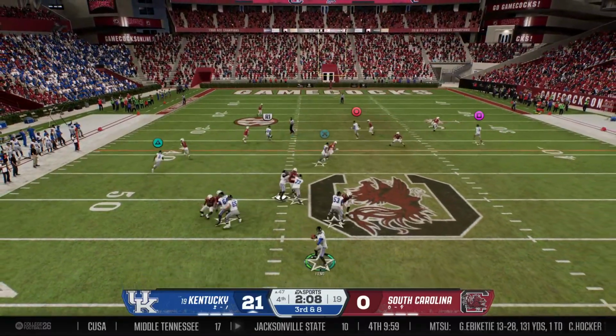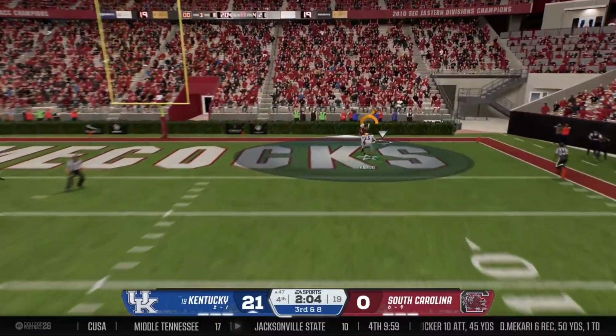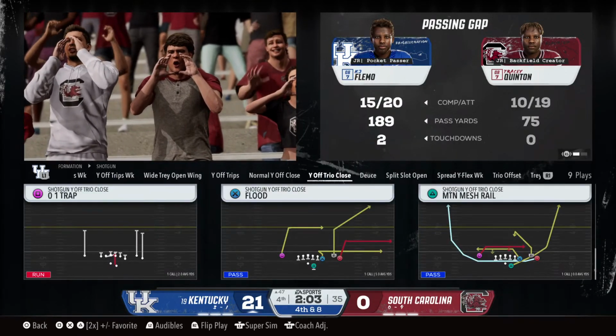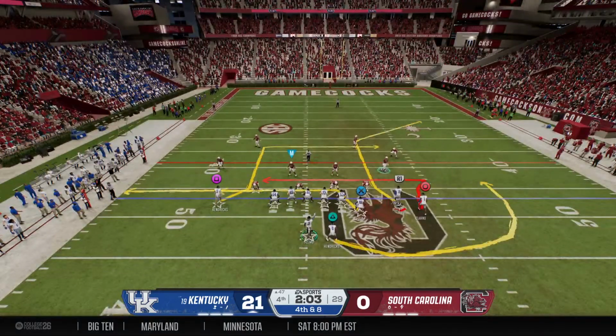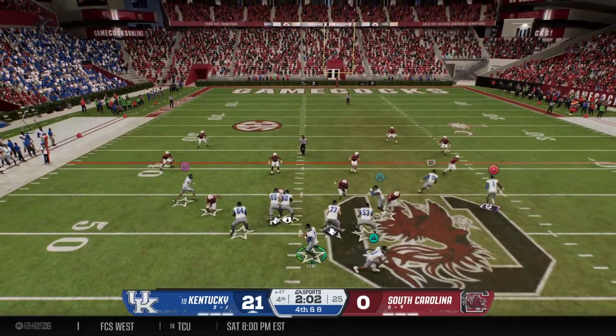On 3rd and long, he has to throw for it. Going for it all. And good coverage and better hands on that shot to the end zone. You have a big lead in the 4th quarter. When you do that, the only explanation for it is you're trying to send a message by sticking in another touchdown. Yeah, and saying, listen, it's your job to stop us, and right now we're eating you alive.